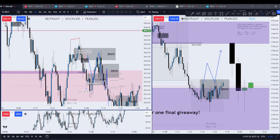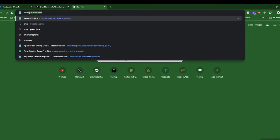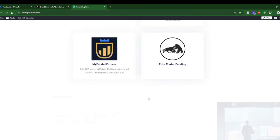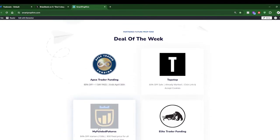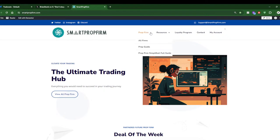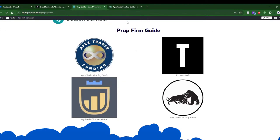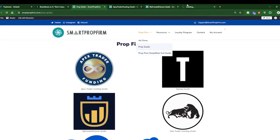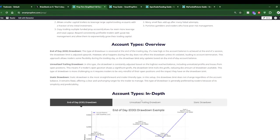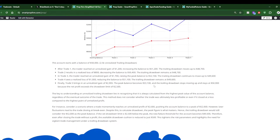But yeah, look at smartprofirm.com, guys. If you guys want help, let me just pull it up for you guys. I'll just showcase this. I'm working on this with a lot of people, and we try to slowly build it up. But it shows the deal of the week: 80% off, 84% off My Funded Futures and Topstep up there. And if you look at the prop guide, this is very essential here. Let's say I go to Apex. Let's go My Funded Futures, or even the simplified prop guide. The simplified one is just telling how a prop firm works: the sim phase, funded phase, the pros and cons, account overview, and then I also have examples of static drawdown, intraday drawdown, which people don't even understand sometimes.